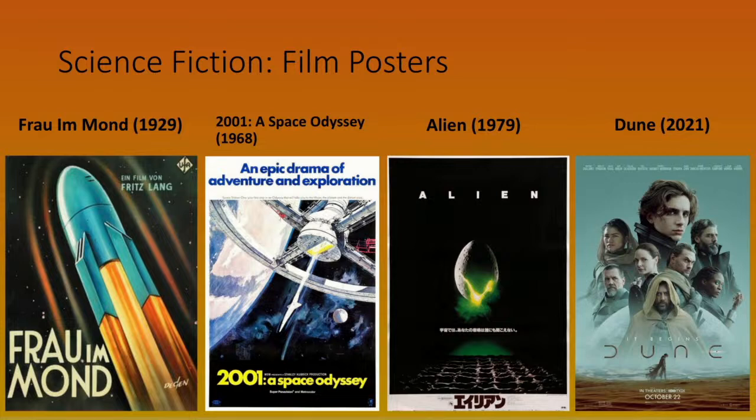And then we have the 2001: A Space Odyssey painting there. Yes, I have a T-shirt with exactly that design on it. Oh, right. Okay. Yeah. Fantastic.